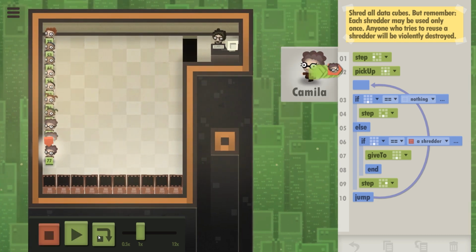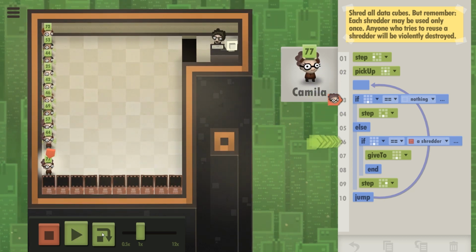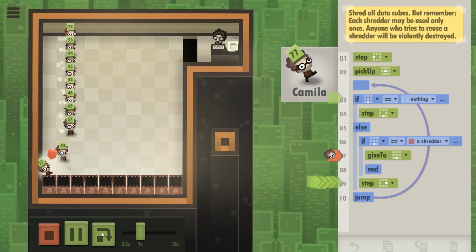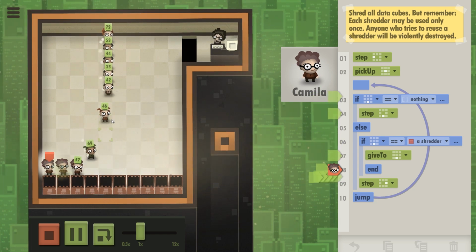Let's see if that does it. So we've done our step to the left, we pick up, this person steps down, everyone else takes a step right, they'll shred, that person steps down. Yep, so now everyone knows when to break off.